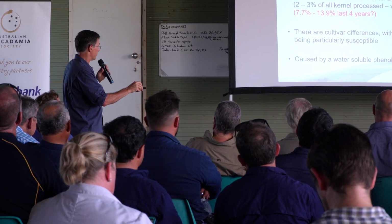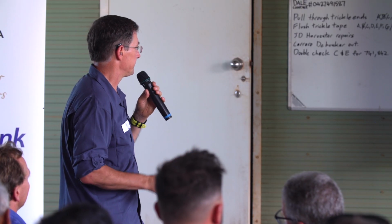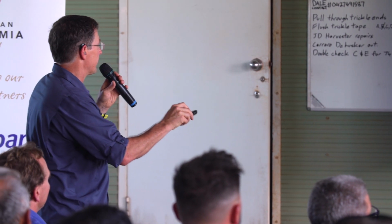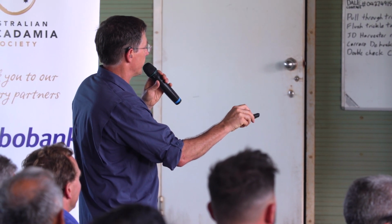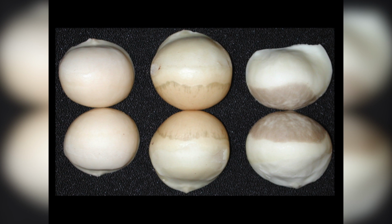It was found by other researchers that the discoloration was caused by a water-soluble phenolic, and that's what it looks like. As you can see, that's a clean kernel. That's what we refer to in the industry as onion ring. It's a blemish around the equator, and that's basal discoloration.